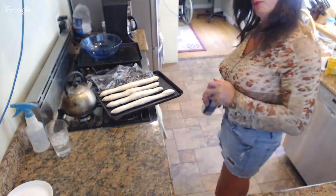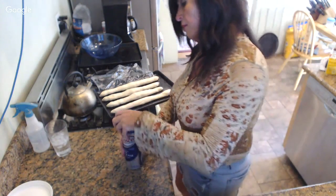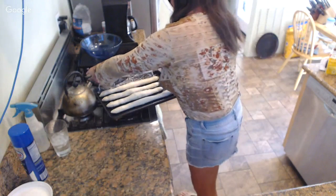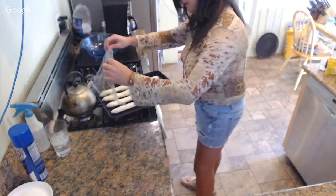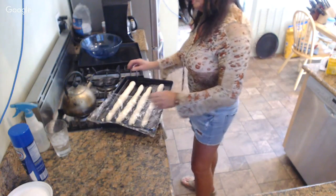All right. There we go. Four really nicely shaped. They don't all have to be the same size. I mean, Jesus, you go to Paris, and there's some baguettes that are 3 feet long. But really? Okay, don't cover it too tightly. You don't want it to be too hot where it's rising, or else it'll kill the yeast, okay?